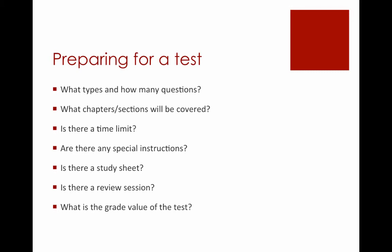Finally, when you're going into a test, this slide really just gives you more concrete tips for being strategic about studying. Again, not going to spend a lot of time on this. I've talked about several of these already. But the key thing here is you need to be smart and strategic when you study. Think about the size of the test. How many questions is it? Is there a time limit? Is there a study sheet? What's the grading value of it? What sections will be covered? Just be smart. Think about if this is the way the test is going to be written, what's likely to be on there, and how do I need to study that information to be able to reiterate it or bring it back up in that particular form.